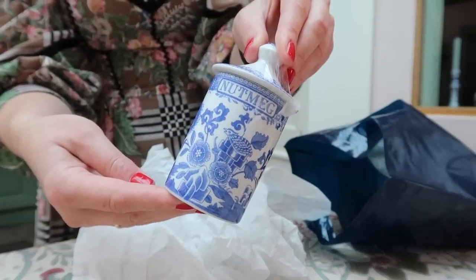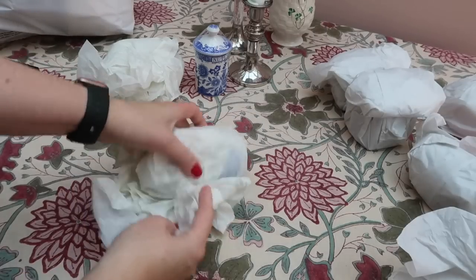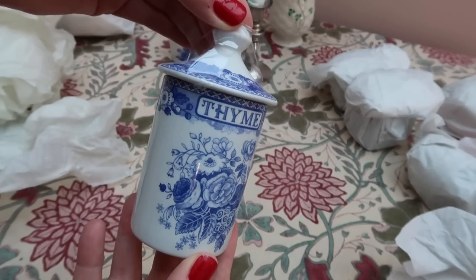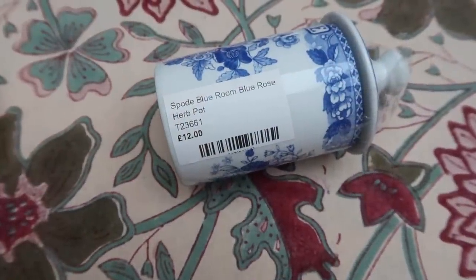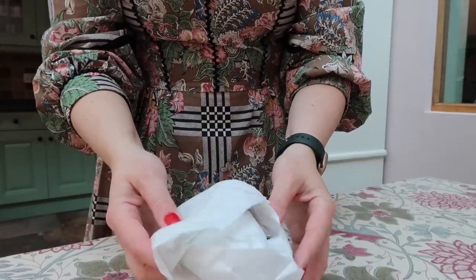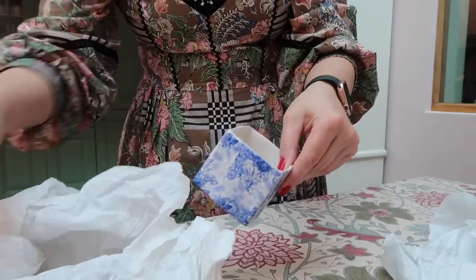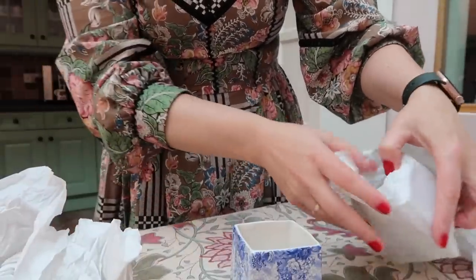As you can see, this is one of the three containers we bought, and this is for nutmeg. Okay, here's another container, and this is for basil. And here we have thyme. Nutmeg, thyme, basil. And I thought I would share the price as well. So one container or pot was £12. Okay, I think this is the container from Duchess China that we want to use for loose tea. Let's see. This is part one. And now the lid.